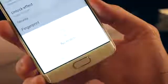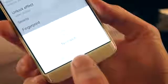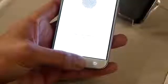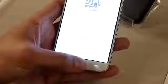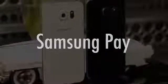But on the Galaxy S6, Samsung has upgraded the swipe-based scanner to a touch-based sensor like Apple uses, which should translate into a more convenient and hopefully more accurate fingerprint scanner. Top feature number 5, Samsung Pay. Speaking of the fingerprint scanner, the Galaxy S6 will support Samsung Pay, which will be rolling out later this year.